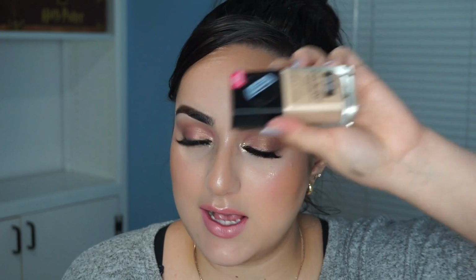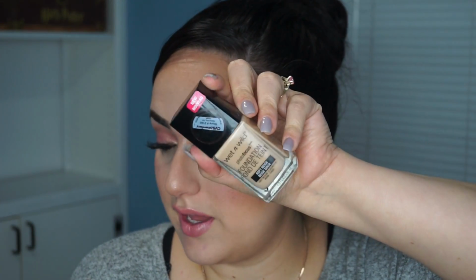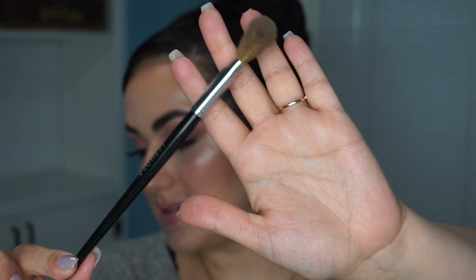Again, it's what I'm wearing today. I really, really like it. I have no complaints about it. It looks great in pictures, looks great in real life. The color that I have is soft beige, and it is a perfect match for me. So obsessed. If you're looking for a cheap everyday foundation with great coverage, definitely go to the drugstore and check out that one. Going back to the bougie products, my next favorite is this brush right here.